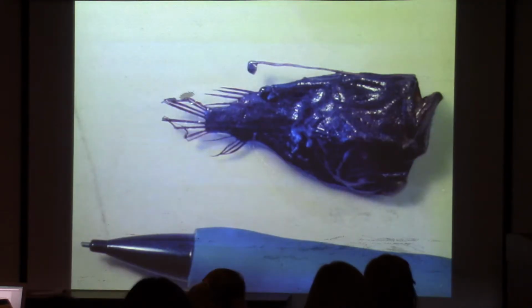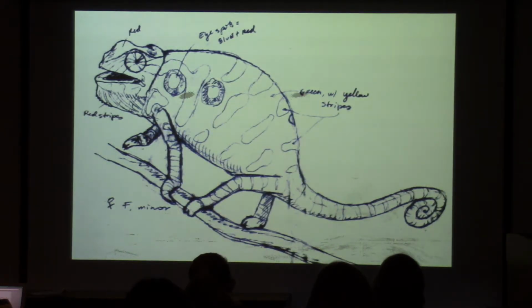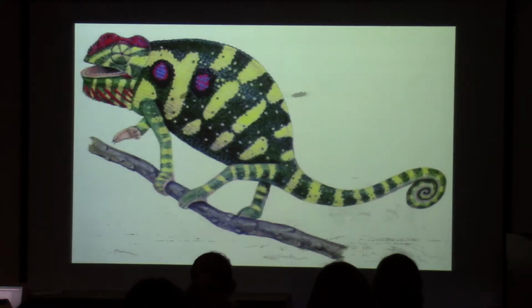And about 20 minutes later, I found the jar that had all 7. And there's the actual size of those guys. So, fun process to work with folks all over the world, learn a lot. Here's another sketch. And there's the painting for that guy.